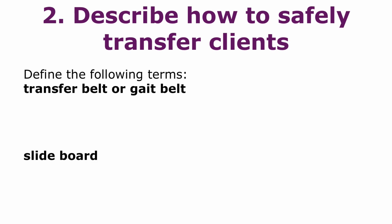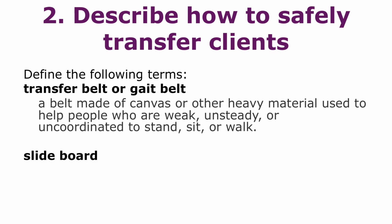One thing is known as a gait belt or a transfer belt. It's a belt made of canvas or other heavy material used to help people who are weak, unsteady, or uncoordinated to stand, sit, or walk. It goes around that person's waist and locks in, so it's easy for us to have something to hold on to. It gives us extra support and good positioning to hold on to the patient to avoid any additional injuries or falls when we're doing transfers.